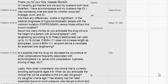The next question is, are there any differences, subtle or significant, in the medical prognoses of hypochondroplasia with the common mutation, those versus those without this known mutation? You know, I don't think I can answer this question accurately. We know that there are several mutations that are associated with hypochondroplasia that are different from the mutations that cause achondroplasia.